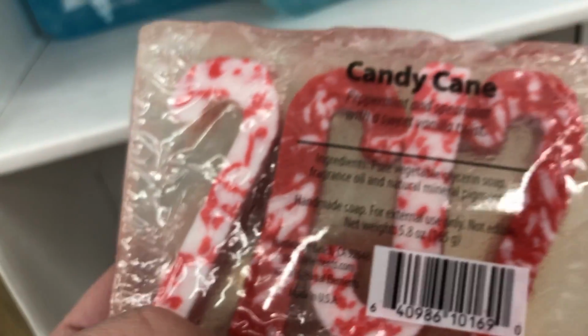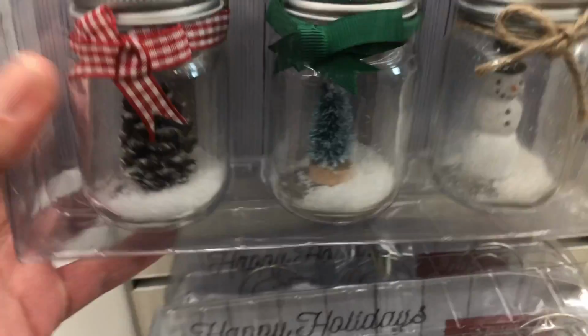Alright, I found these little soaps. How cute to have in your guest bathroom, your kid's bathroom, or your bathroom. That says joy, and that is candy canes. Those are really pretty. I want the candy cane one. I like to make my guest bathroom fun for my guests.